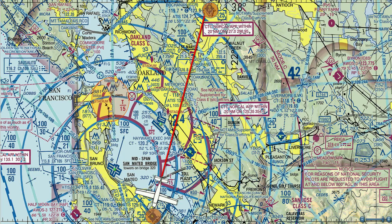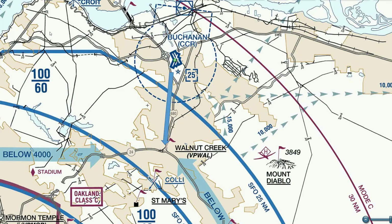As you can see, we're coming straight through Class Charlie, and as we're talking to NorCal, we needed a permission for Class Charlie transition. So we requested it, they actually granted us, and that's what this flight shows.